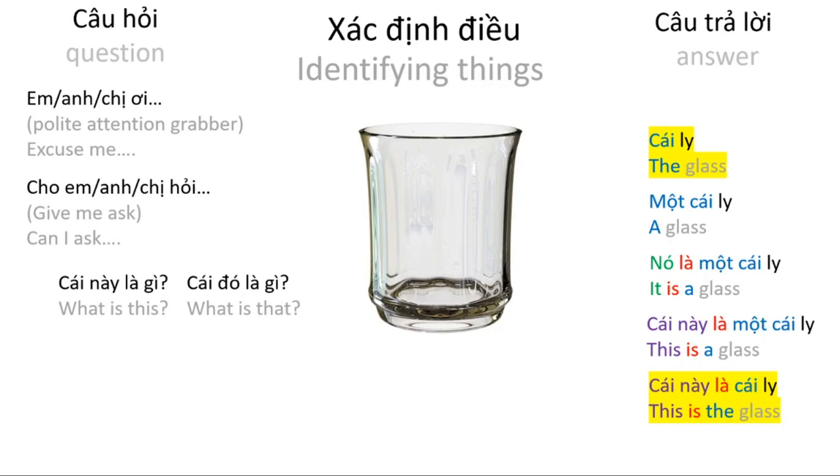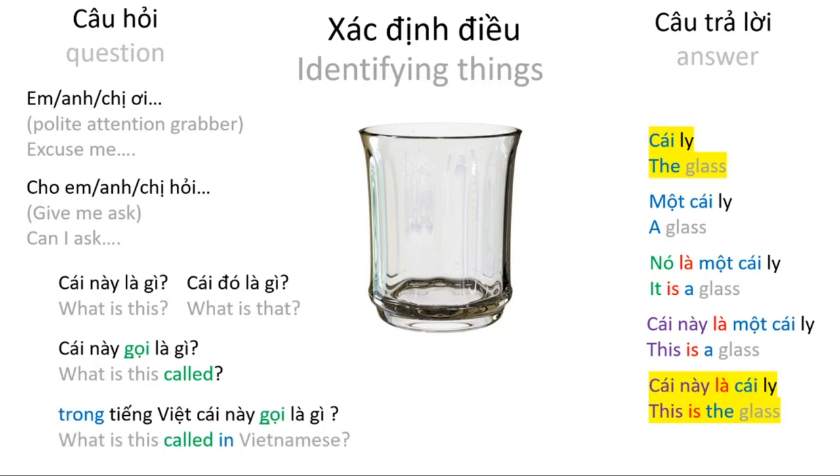And this last one is probably the one you will hear, and it's more polite than just saying cái ly. You're simply repeating the structure cái này. And you don't necessarily need một here because we know what glass you are referring to, the one here on the screen. Some other options would be, cái này gọi là gì? What is this called? And if you wanted to emphasize the fact that you wanted to know the name of something in Vietnamese, you could say, trong tiếng Việt, cái này gọi là gì?